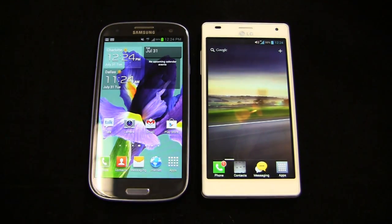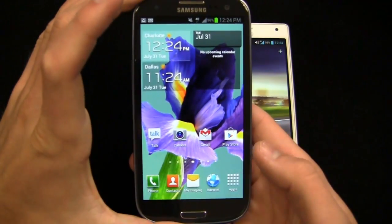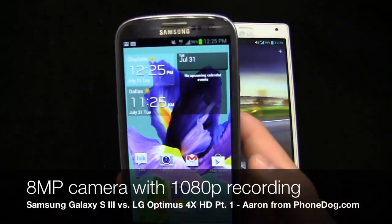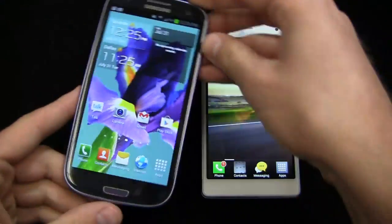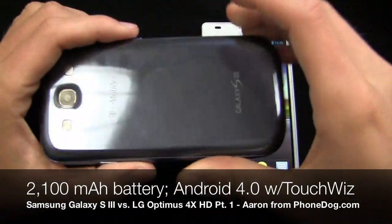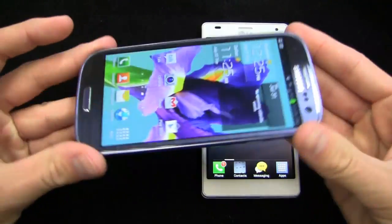Specs-wise, you've got a 1.5 gigahertz dual-core Snapdragon S4 CPU here. You've got a 4.8-inch Super AMOLED HD display, an 8-megapixel camera with 1080p HD video recording. You've got a front-facing camera, a 2,100 milliamp hour battery. This is the blue one, and of course it comes in two colors on T-Mobile, white and blue, and then there's a red one if you're on AT&T and you want a different color. So nice color here, good look to it, thin and light, feels good in the hand.